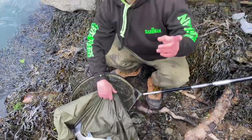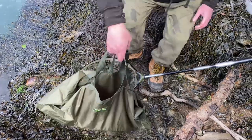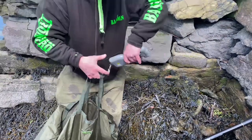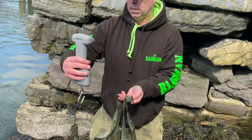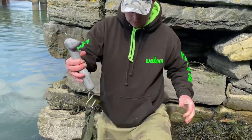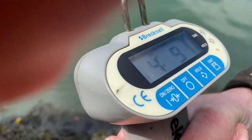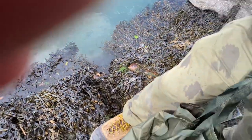My Romanian friends reckon £5 plus, but I reckon she'll go 4. Right, stay there, mate. We've already weighed the sack, haven't we? It's 6 ounces. Hang on a minute. There you go, look. 4.10, 11. So yeah, it's 4.11.